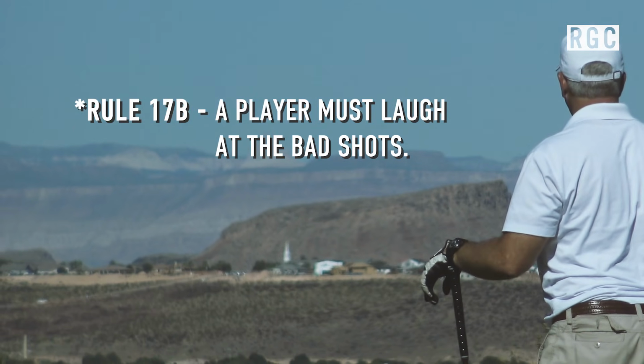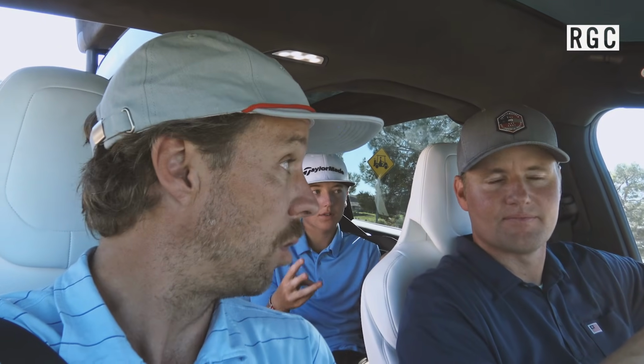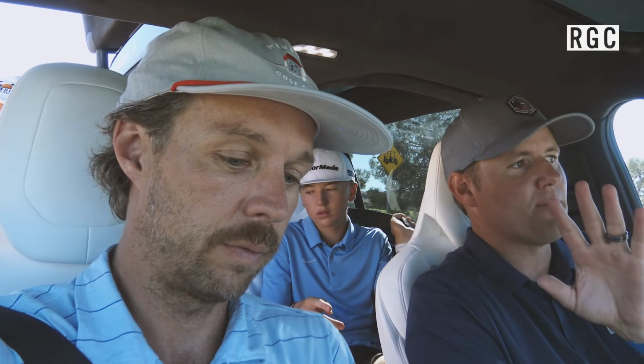So we're going to play the 18th hole here. That will be our 14th hole. And then we will have 4 holes left, and we're going to do them all at Entrada. There's 4 holes that are great there. Yeah. Our second to last course, we're playing 1 hole.